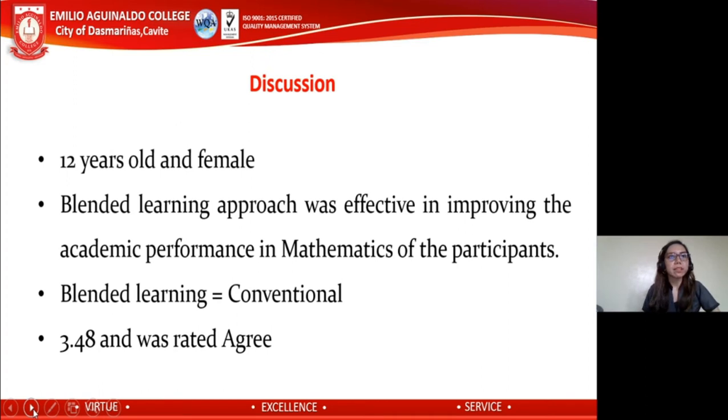It implies that the participants believe that the academic performance was improved due to the implementation of blended learning. In line with this, out of 87 students, 35 or 40.2% chose an equal mix of face-to-face and iTouch application, which shows that the students preferred to experience blended learning as their classroom setup.